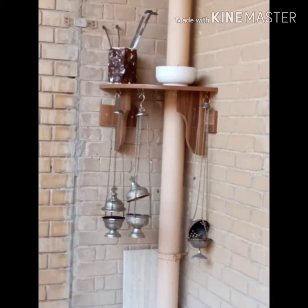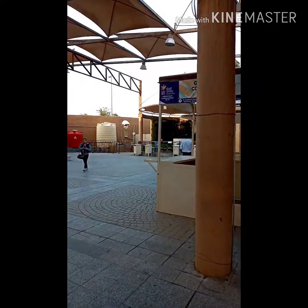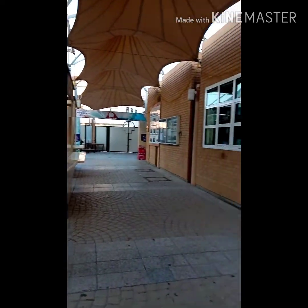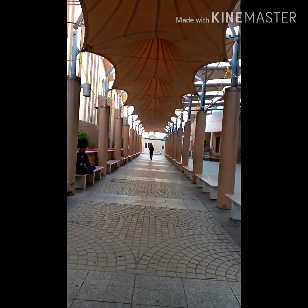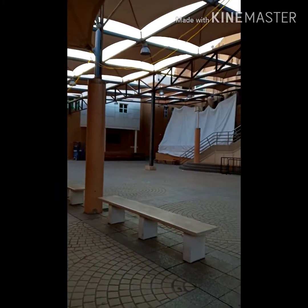Now we will see the St. Padre Pio's Hall. As you can see, the incense are at the back door, and we will now walk to the church compound of Kuwait. Did you see that window? And that is the bookstore. And we will now walk all the way to the hall in the church compound.